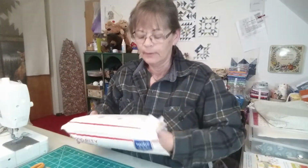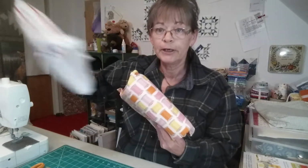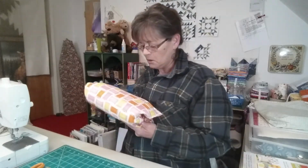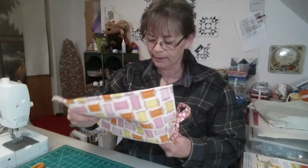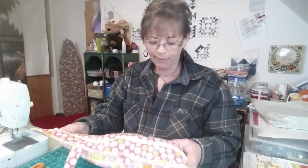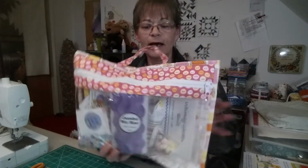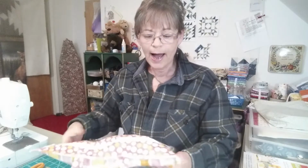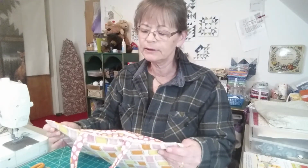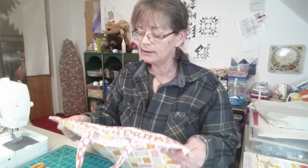Okay. Oh my goodness. Look at that. Oh my God, it's a project bag. Wow, look at all those goodies. It is stuffed almost full. Oh, I love this project bag. I've been wanting to make one of these, but I haven't done it yet.